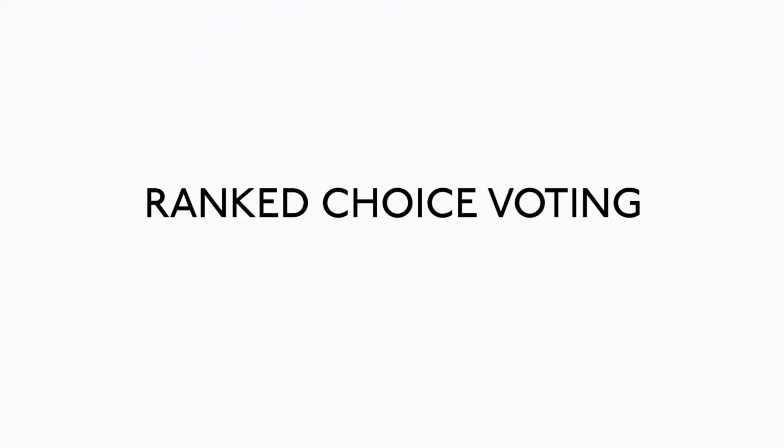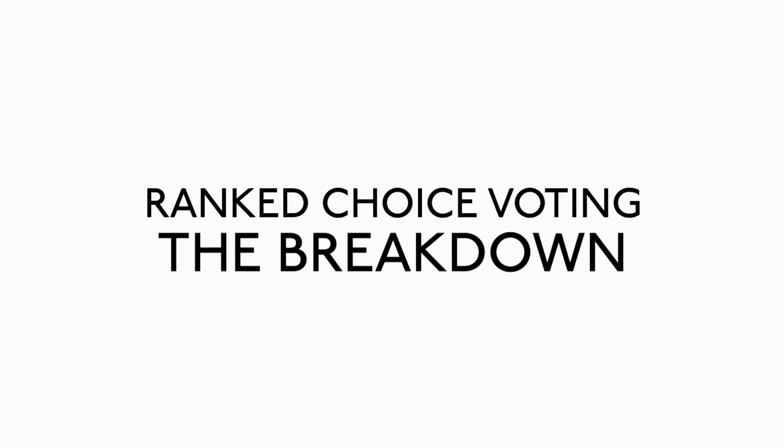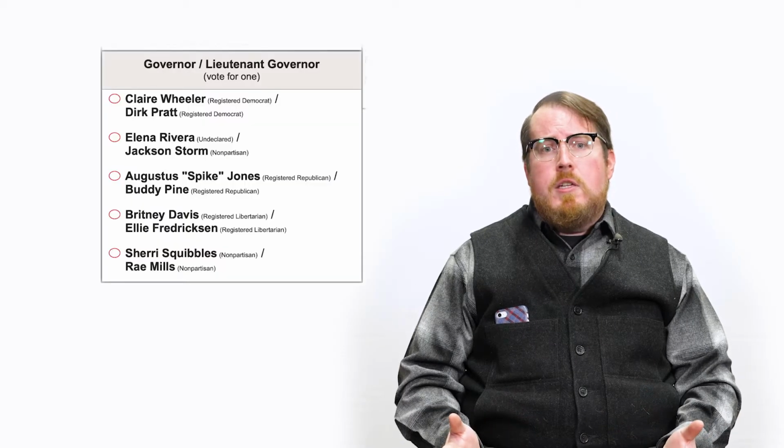Alaska has a new election system this year, and you probably have some questions about it. Here's how it works. First things first, all candidates for each race must enter by June 1st. And this time around, governor and lieutenant governor run as a single team. After everyone's signed up, the next step is the primary election on August 16th.